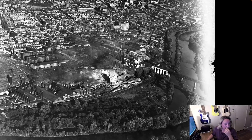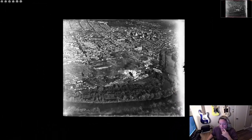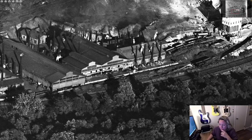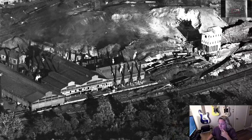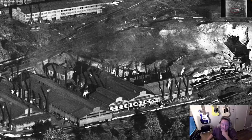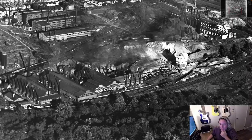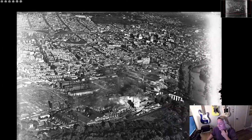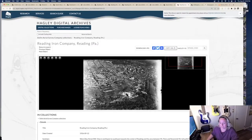Huh. Interesting. Whoa. What does that say? Oley Street Mills, Reading Iron Company. That's what the photo's of. So they must have turned around and tried to sell this photo to the Reading Iron Company. Man, it was so dirty. Look at the air. Ugh. Interesting.